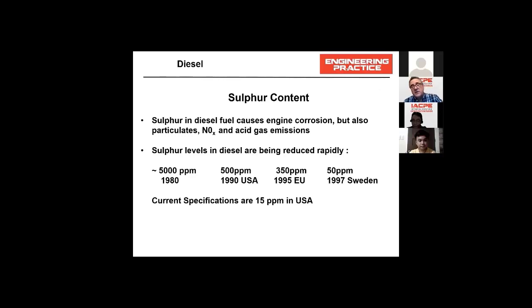So now, like I said at the beginning of the presentation, sulfur is one of the most important things about the fuel and it being environmentally correct. So sulfur levels in diesels are continually being reduced. Back in the 1980s, diesel might have 5,000 ppm of sulfur. In 1990, we came out with low sulfur diesel, and then we came up with what's called ultra low sulfur diesel now. So current specifications in the US are about 15 ppm.